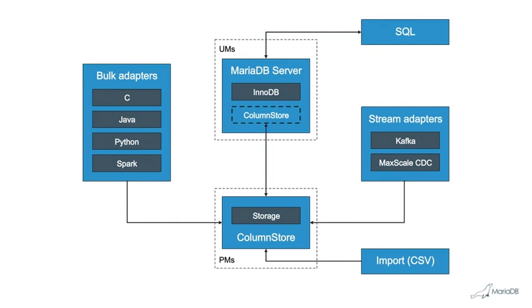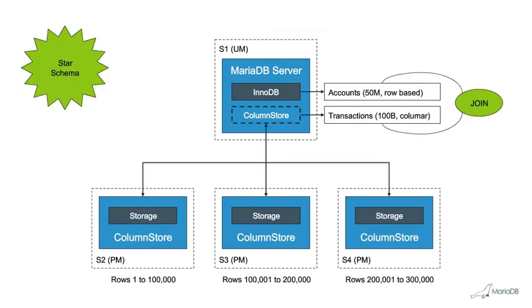And there was one part that I added here at the end that we didn't really cover, which is that MariaDB Server in MariaDB AX still has InnoDB, which is that row-based storage engine. So one of the things we often remind people of is that you can mix and match both row-based and distributed columnar data. I did a quick little example here where you think of a financial institution. I have, say, 50 million customers. Not a terribly large amount of data. We could probably get away with putting that in InnoDB on our user module and making that available.